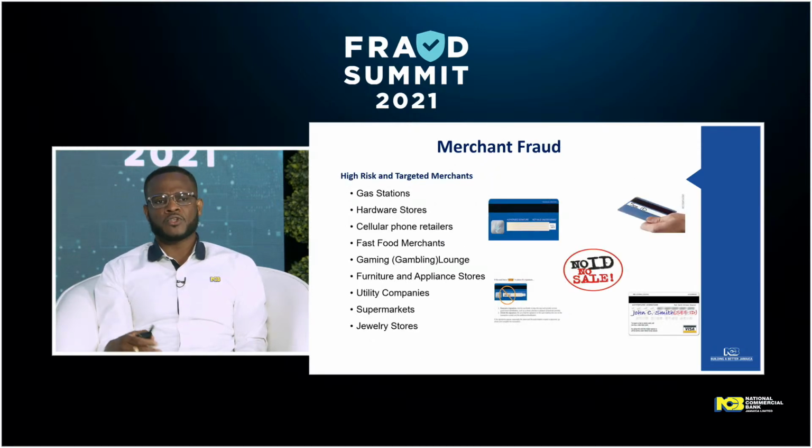Now, some of the most prevalent locations where fraud occurs: gas stations, hardware stores, cell phone and retail stores, utility companies, supermarkets, jewelry stores. Whilst this list is not exhaustive, if you are in any line of business that is mentioned here, you should be on high alert for fraudulent activities, especially as we approach the Christmas season, which persons refer to as the silly season. These are locations where fraudsters love to monetize.